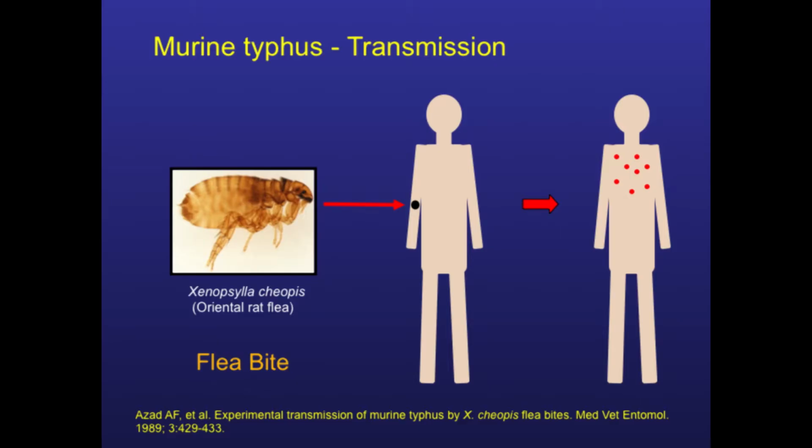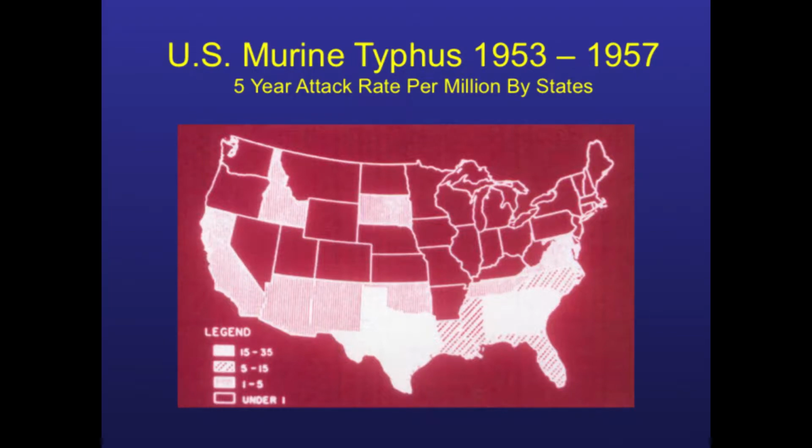Experimentally, it has been shown that the flea can infect at least rats by flea bites, but it does seem to be a minor mechanism of transmission. So in the United States, murine typhus was actually a relatively common disease. It was very common in the southeastern part of the United States, or the very southern part of the United States. And in Latin America, in the last few decades, we're starting to see more interest in this disease.